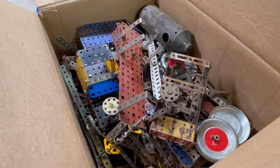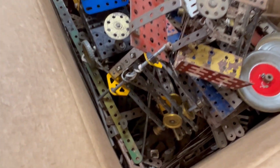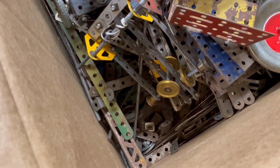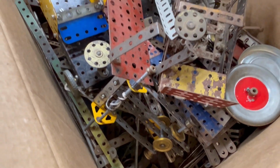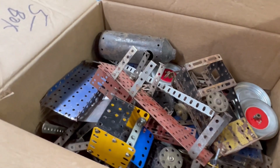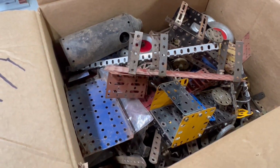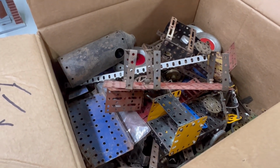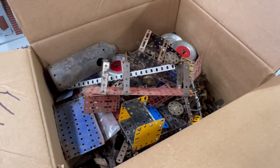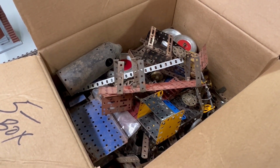Some of these are actually from another manufacturer, but I don't know if you can see, there's pulleys and all kinds, some gears and a whole bunch of rods and parts to make just about anything you could think of. They do need a lot of cleaning up, so I'll see how I can get these cleaned up and maybe use them in some way around my layout.